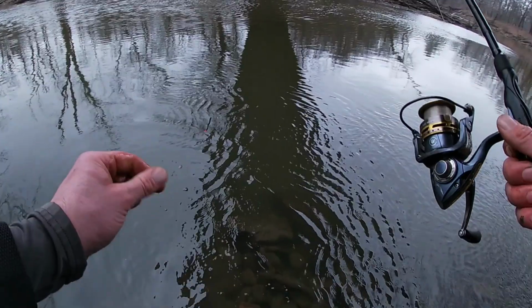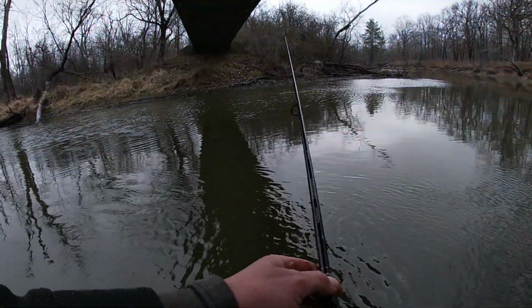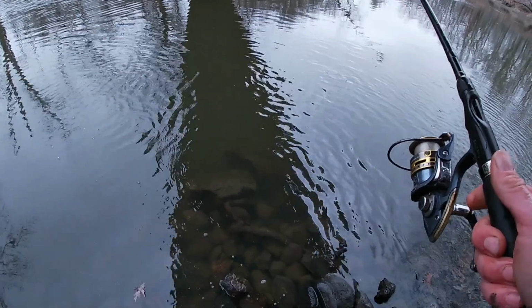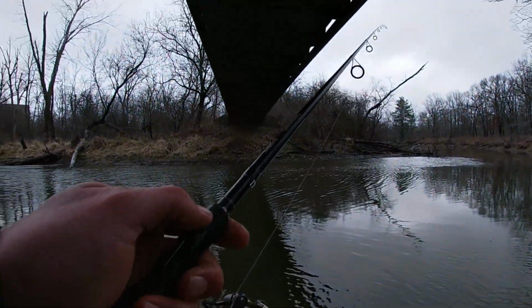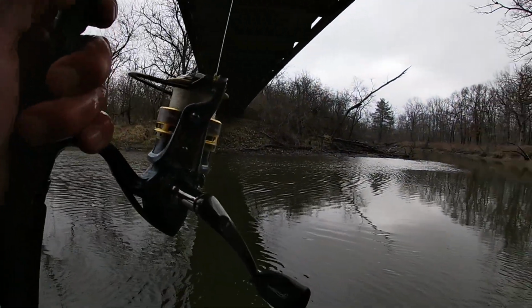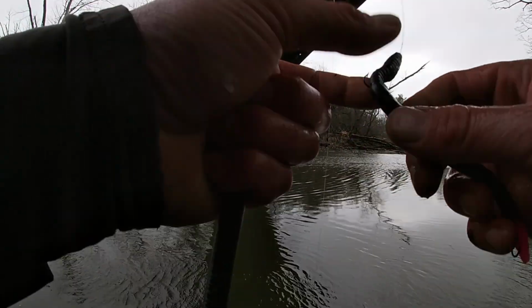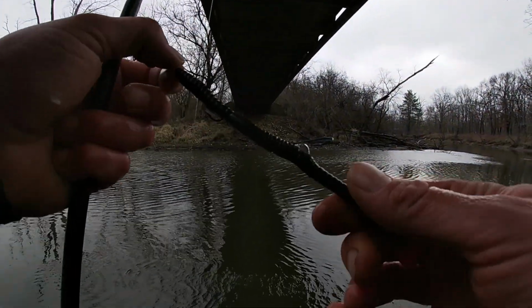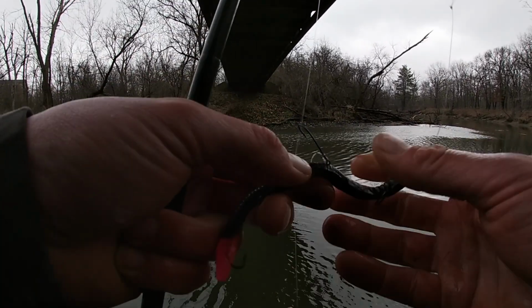Fish number one was a pike. Sweet. So they're biting. It's official. Just took a little searching, a little changing the lures, snagging some trees. Oh man, he did a number on this lure though. Darn.